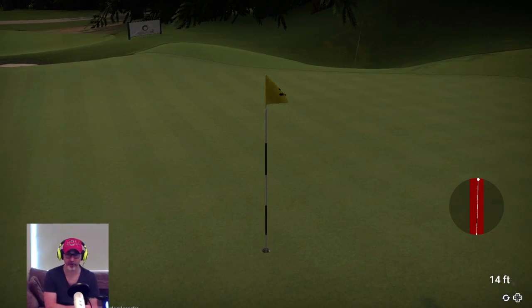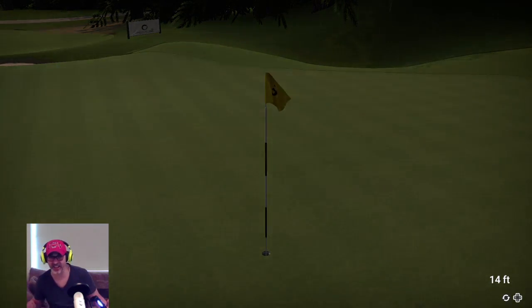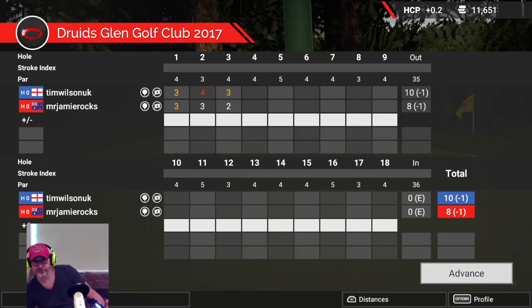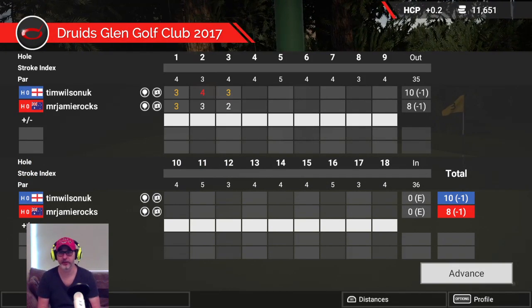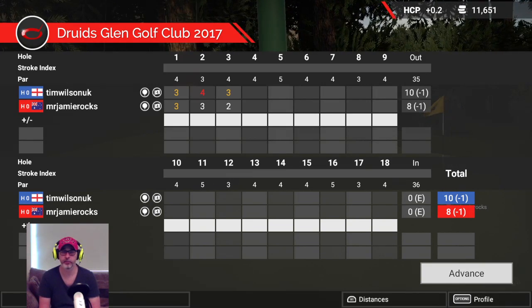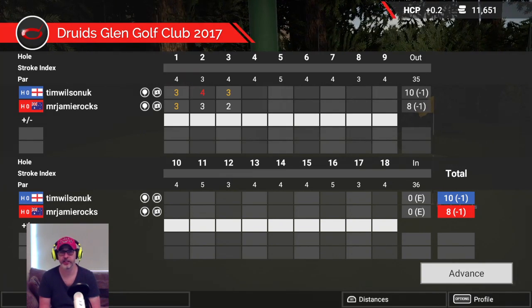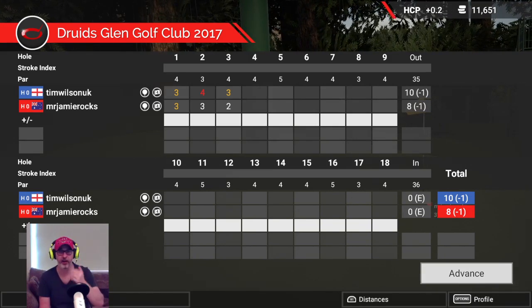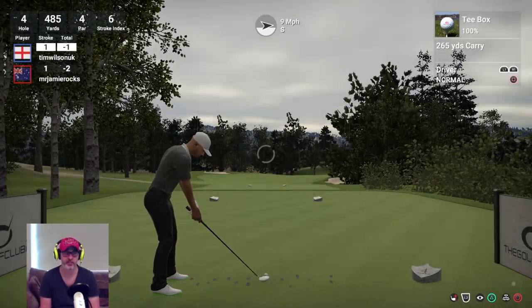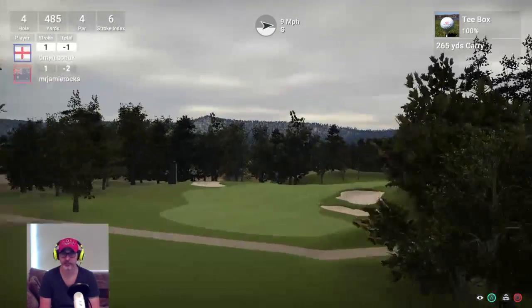Oh, what a putt from not being able to see. I will take that all day long. Wow, I'm glad the flag was in the hole. Alright, managed to pick up the birdie there, so back to 1 under par. Birdie, bogey, birdie. Jamie managed birdie, par, and what's he got on this hole? He has picked up another birdie, so he's going along great guns.